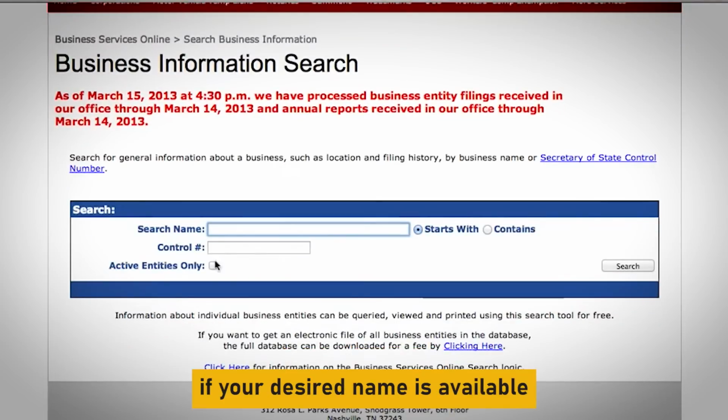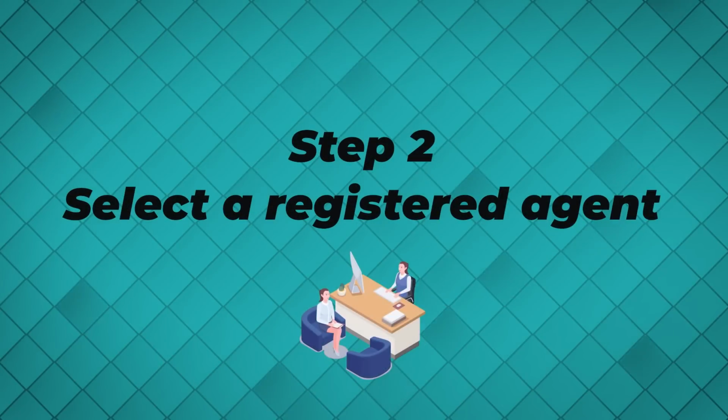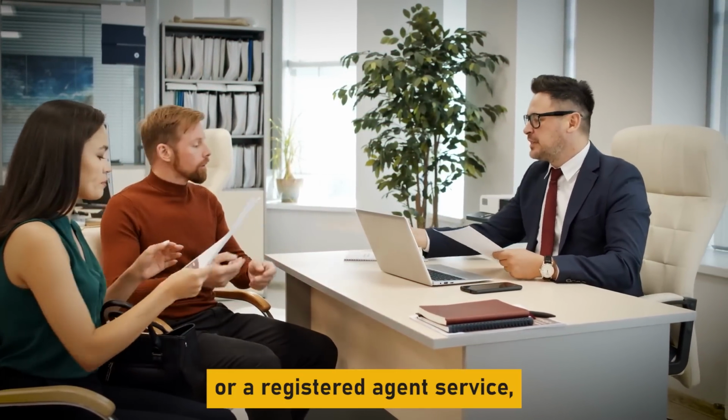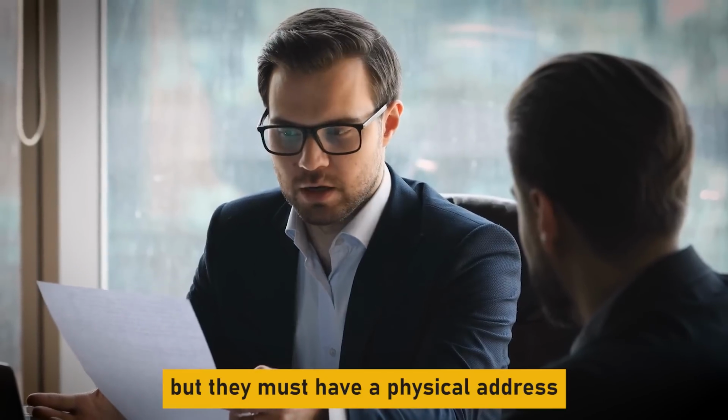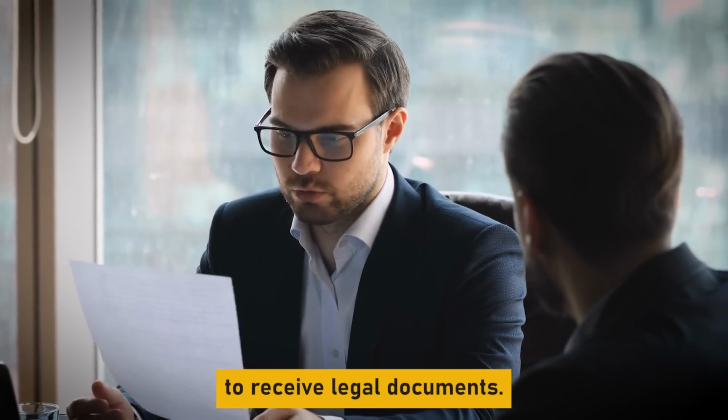You can check if your desired name is available through the Tennessee Secretary of State's website. Actually, it's a good idea to have a couple of backup names in mind, just in case. Select a registered agent. Next up, you'll need to choose a registered agent. This can be you, another person, or a registered agent service, but they must have a physical address in Tennessee and be available during regular business hours to receive legal documents.